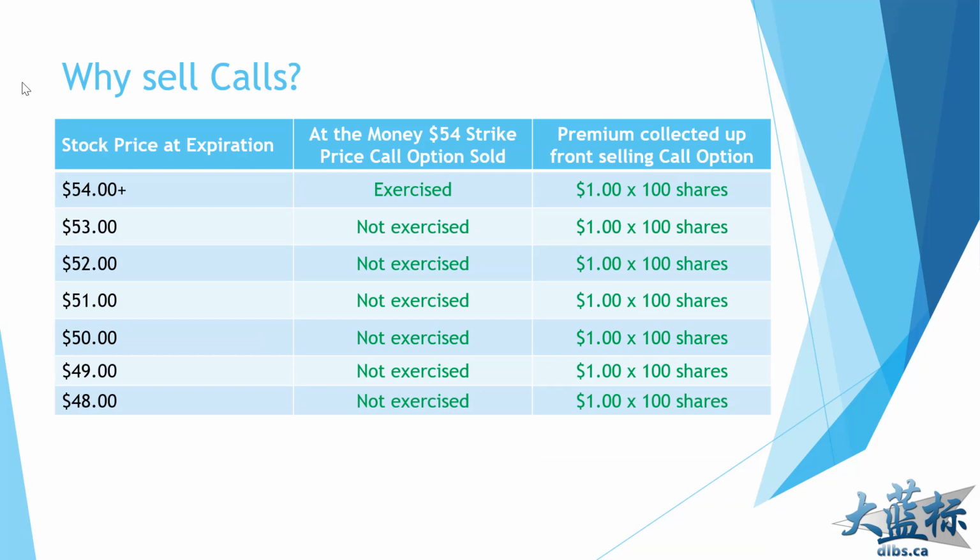And here's a scenario where we're looking at all the different scenarios. And again, look at $53, $52. Basically anything below $54 is an ideal scenario. You are keeping all the money and nothing gets exercised. And that's really your goal.